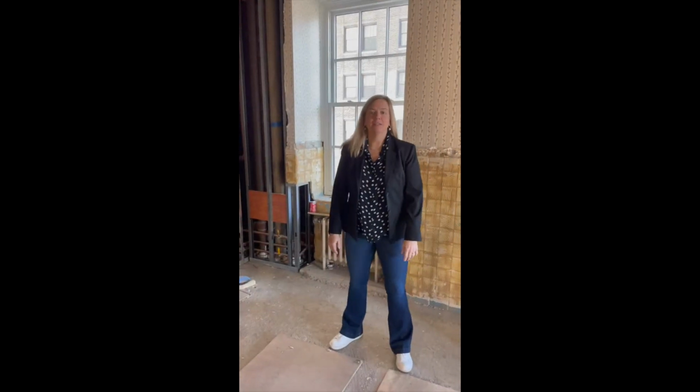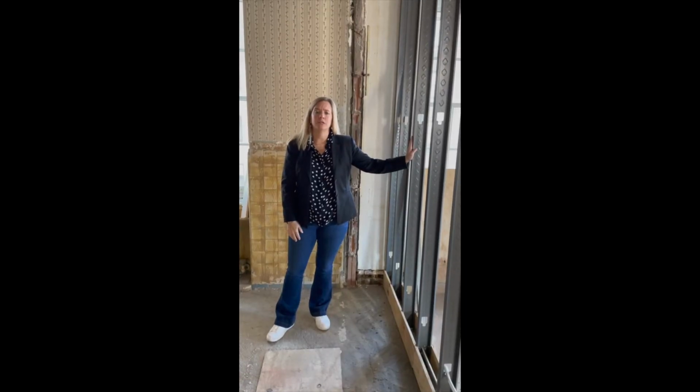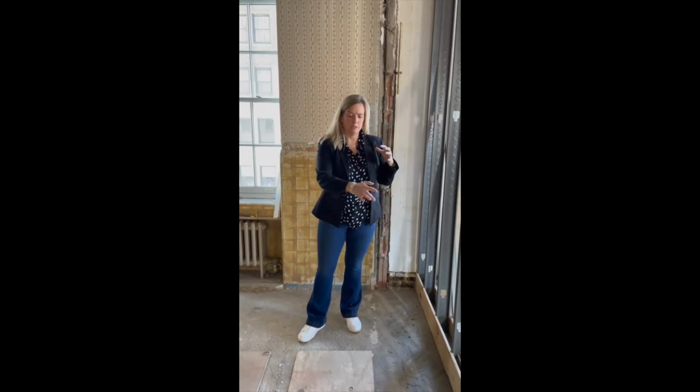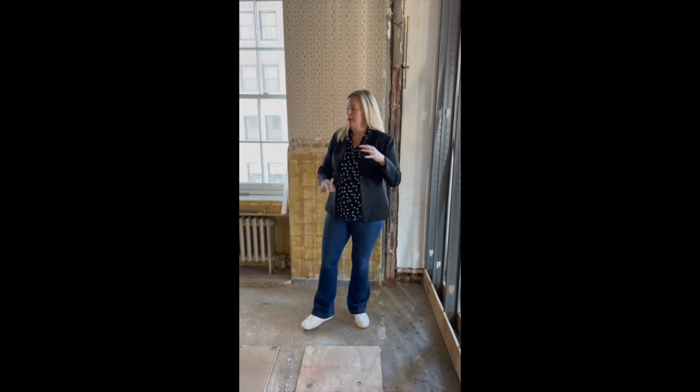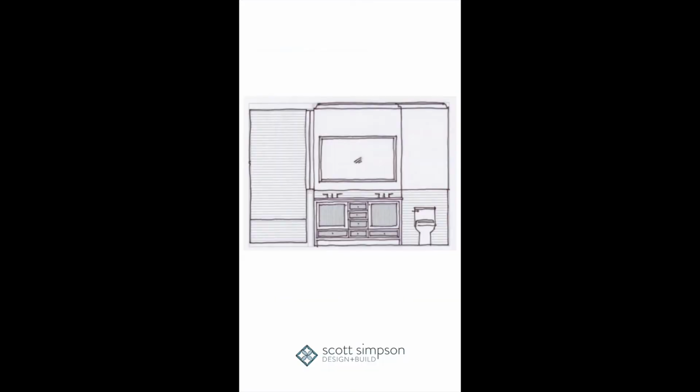Welcome back. I'm now standing in the primary bath. This wall here didn't used to be here. We made the bedroom about 13 inches smaller by shifting this wall that way. That allows us to have the space to do a freestanding tub here. We have space on this side here to keep the toilet and also do a double vanity.